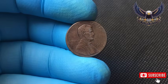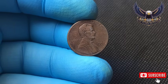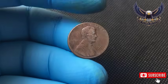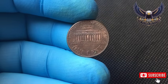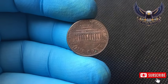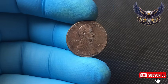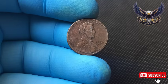Next, 1997 1 cent. And if you thought that 2010 discovery was extraordinary, get ready because this next coin takes us back into the final years of the 20th century, into a story numismatic researchers only recently pieced together. Nobody told you this, but sitting quietly among the billions of pennies struck across the country in 1997, there exists one single specimen that shattered expectations for the entire modern Lincoln Cent series.